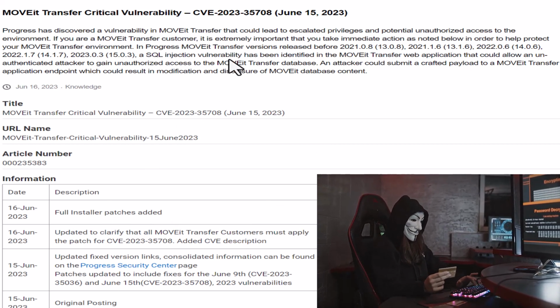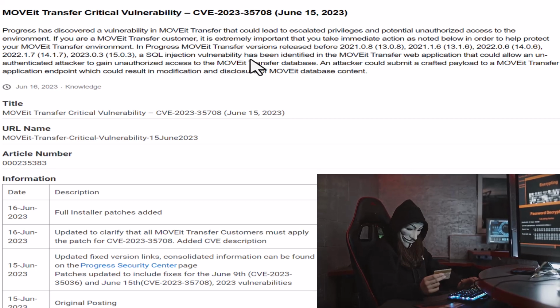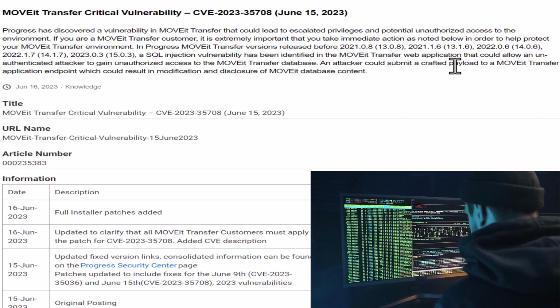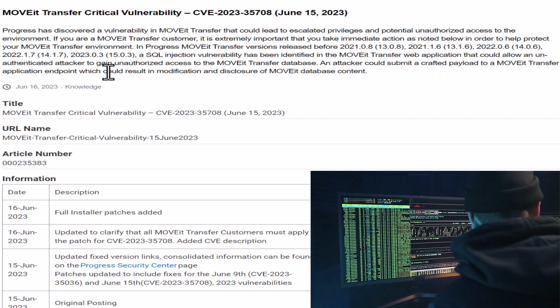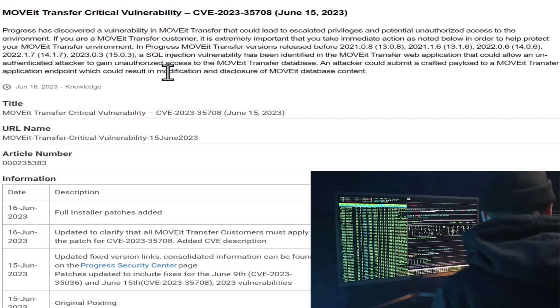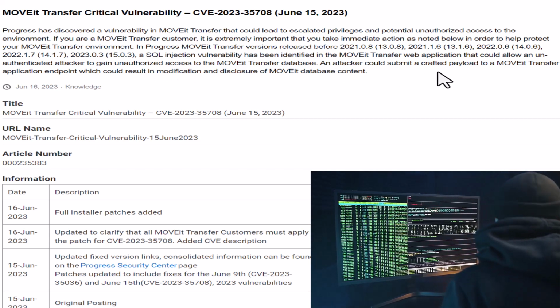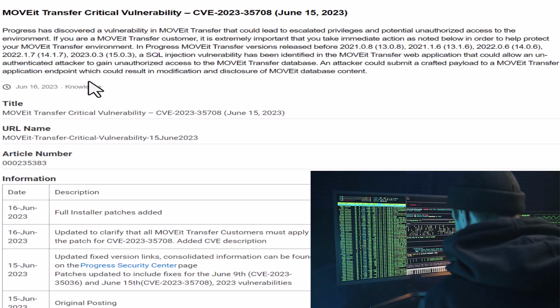A SQL injection vulnerability has been identified in the Move It Transfer web application that could allow an unauthenticated attacker to gain unauthorized access to the Move It Transfer database. An attacker could submit a crafted payload to a Move It Transfer application endpoint, which could result in modification and disclosure of the Move It database content.